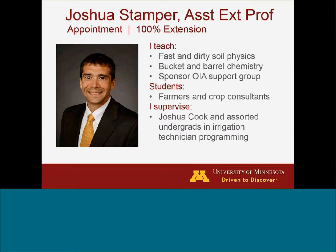I supervise Josh Cook. Josh worked with me last year on a project validating variable rate irrigation prescription maps. He's an ArcGIS guru, has worked a lot in geographic information systems, and then I have an assortment of undergrads that run irrigation technician positions.